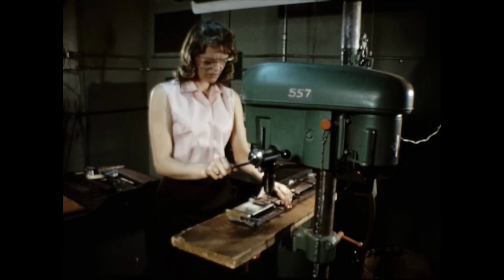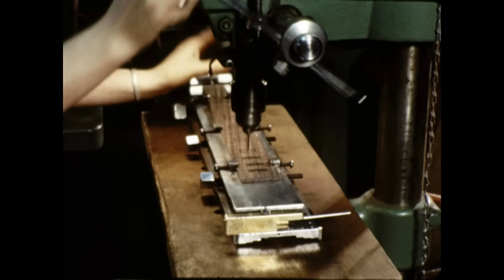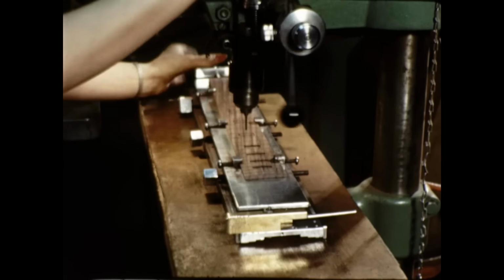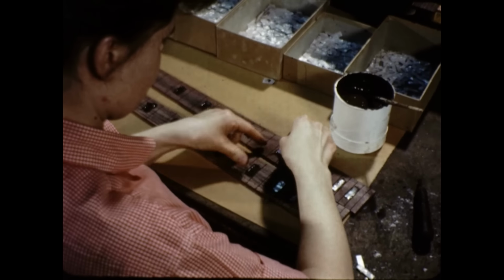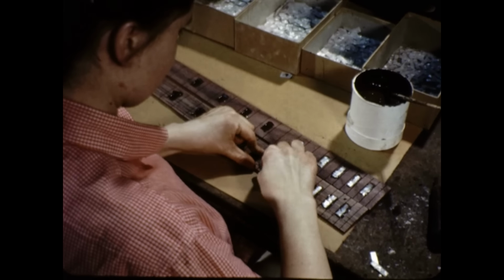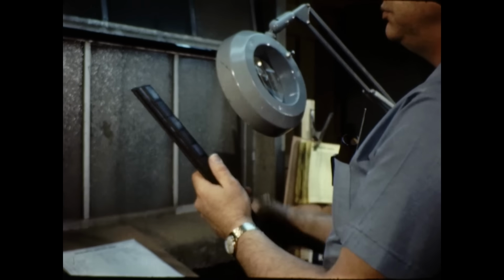Much of the guitar's beauty is more than decorative. The glistening mother of pearl inserted into the fingerboard proves the point. Aside from its distinctive note of decoration, the inlay serves as a position marker useful to the musician in distinguishing the various frets. 80% of the work which goes into making a guitar is done by hand.